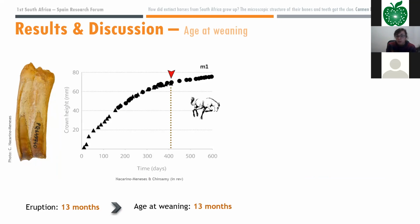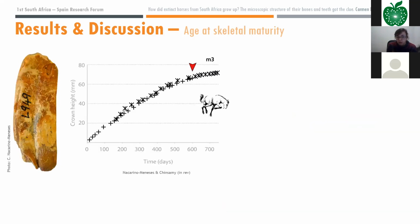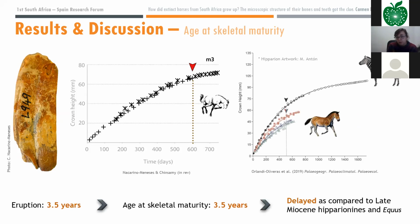And this indicates that the age at weaning was also the 13th month of life, which is actually later as compared to other extant and extinct horses. In the case of the third lower molar, we obtained that it took around 600 days to be formed, but the formation of this tooth starts at the 21st month of life. So we estimated an age at eruption of 3.5 years and therefore an age at the skeletal maturity of 3.5 years, which is again later as compared to other extant and extinct horses.